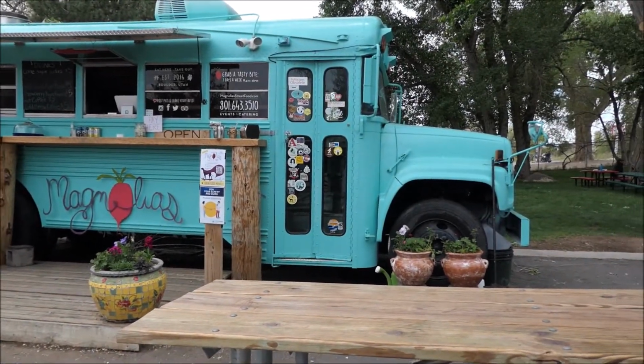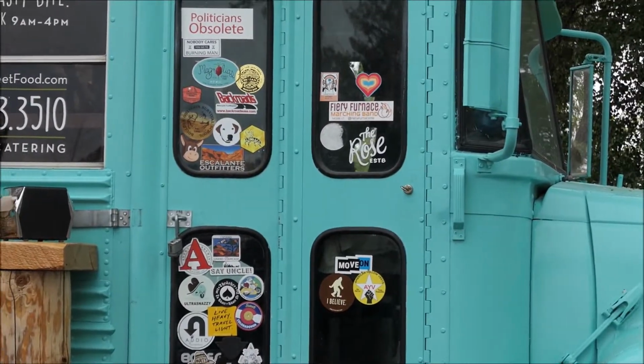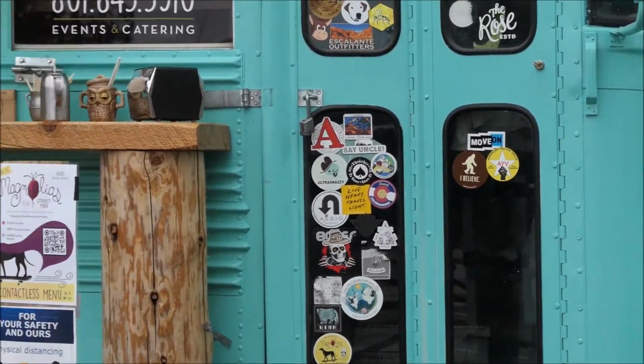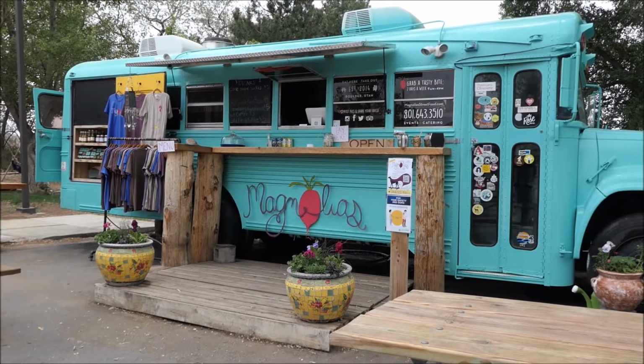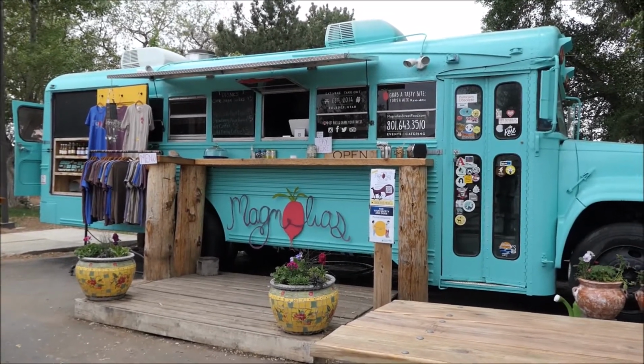A bunch of hippies, I guess, based on their stickers there. Politicians are obsolete, Burning Man, so forth. But at least it looks like a very popular place. The food is great. We got 2 big burritos and some hand-cut fries.